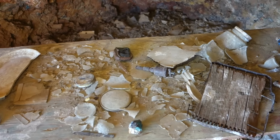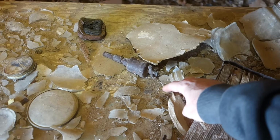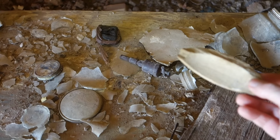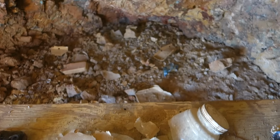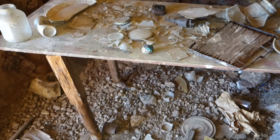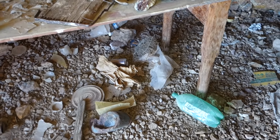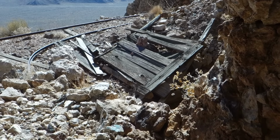I'm about to go down that shaft, but just before I do, I wanted to show you a couple little things we noticed here on the table. One thing was this wooden bowl here, which was unusual, obviously. And then there are a bunch of egg cartons back there as well, which is also rather interesting. There's a view of what's on the ground. And I am gonna tackle that shaft.